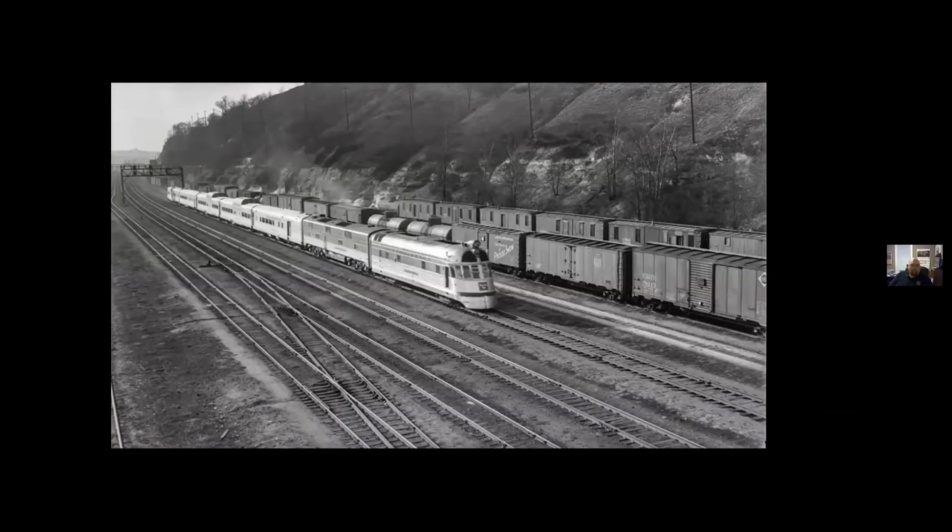We've got an elevated view off the overpass there at Hoffman. An E5A and an E5B. Something interesting to note, you've got a Q work train with camp cars on that yard lead back there.